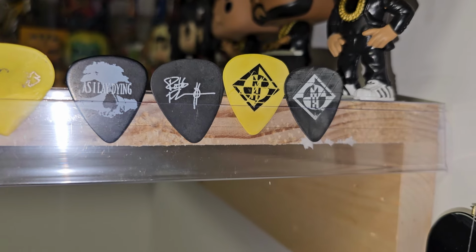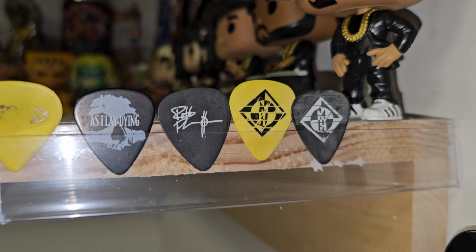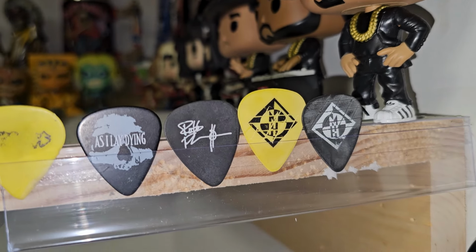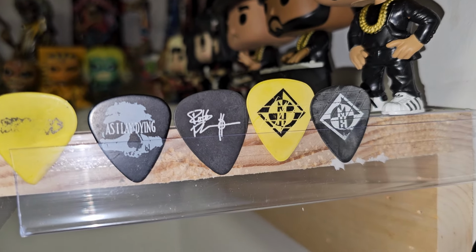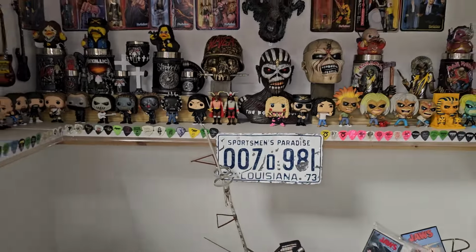So, that's whose those are. I have it like that. I figured, let me put, Machine Head logo's supposed to be on the other side. Oh, I'm such an idiot. Well, the one on the right's supposed to have whose autograph it is. I did it like that for a reason. I could put the yellow one in the middle. Say this is my little metal corner.